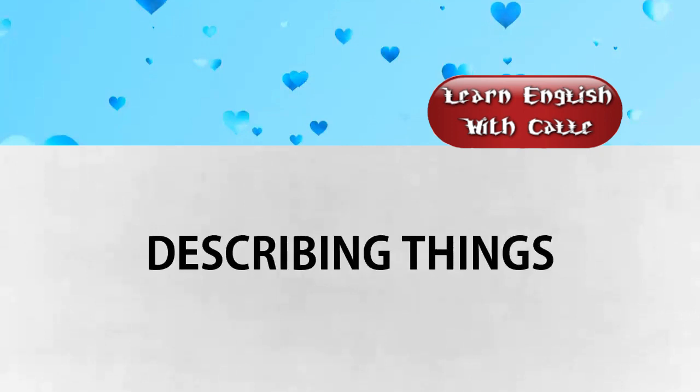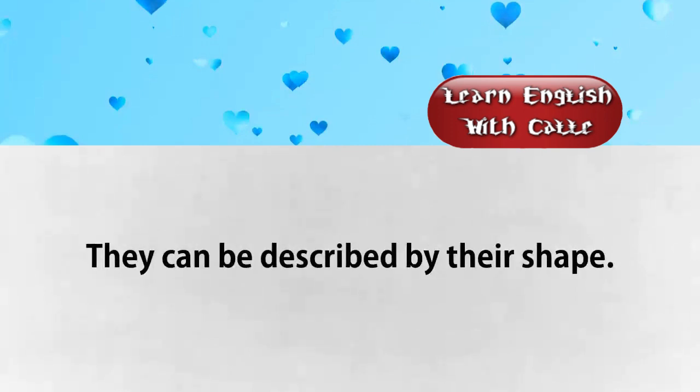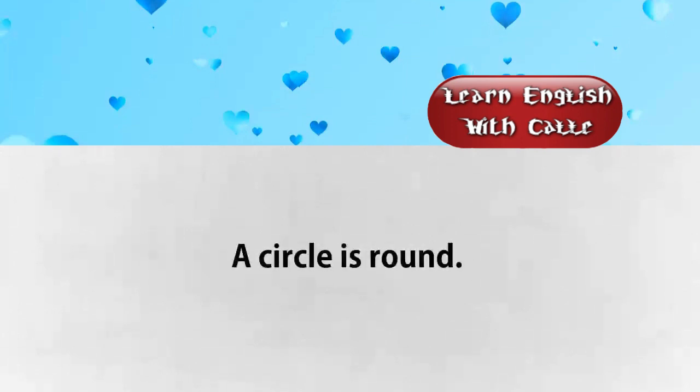Describing things. Some things are different shapes. They can be described by their shape. A circle is round. A compact disc is a circle.